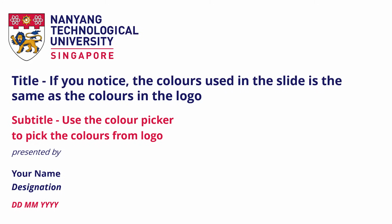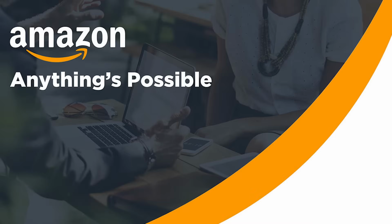Another suggestion when choosing a color palette would be to go with the colors of the brand that you're presenting. So say for example you have a college presentation, then you can use colors that are present in the logo of your college. Or if you're going for a company presentation, then you can pick colors which represent the brand or which even represent the logo of your company. When you choose a color palette, it gives a theme to your presentation and brings the whole presentation together.